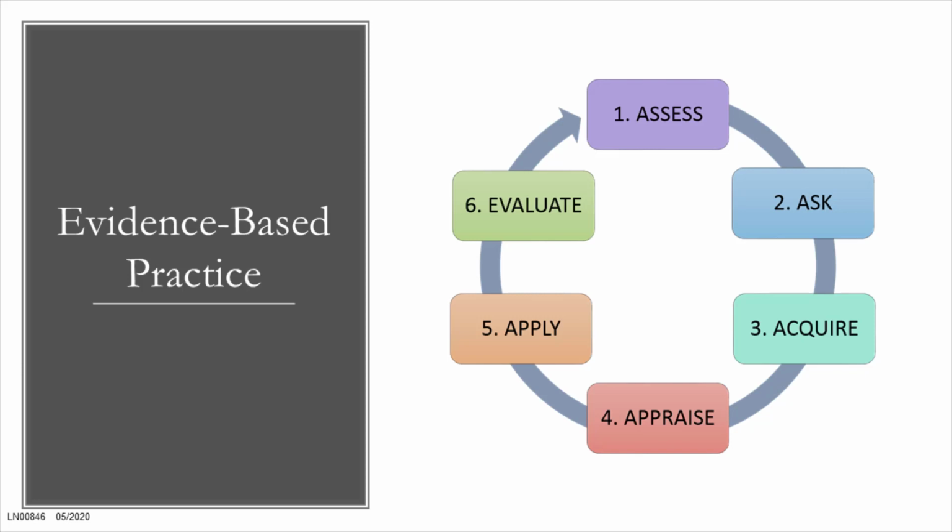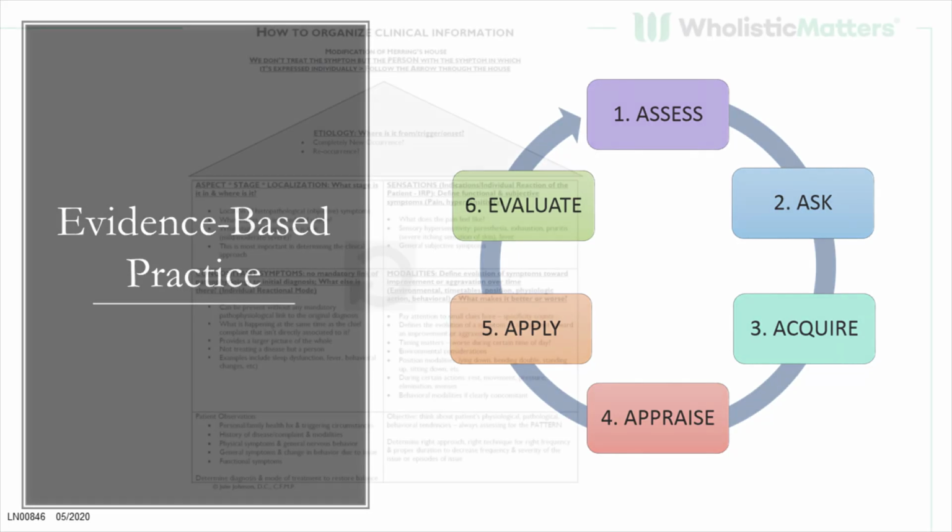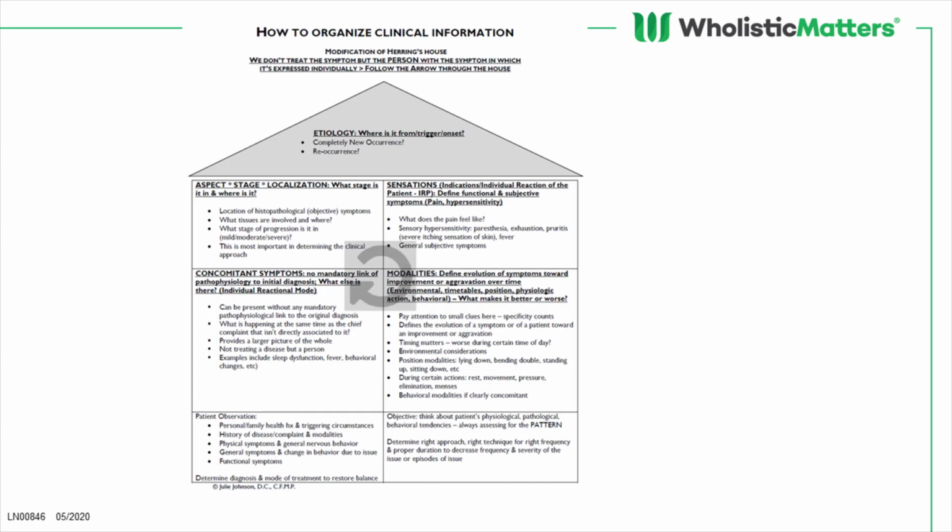Next slide. And for us, this is Dr. Johnson's slide. So as we look at this slide, it's a handout that we also provided.